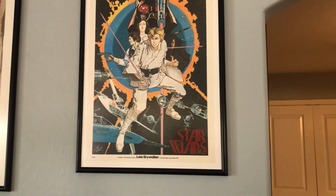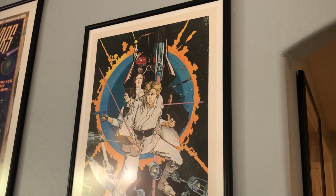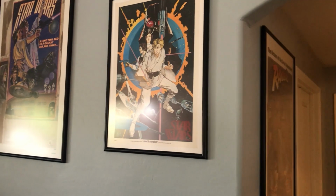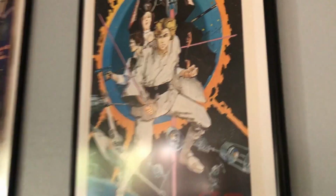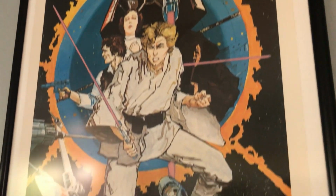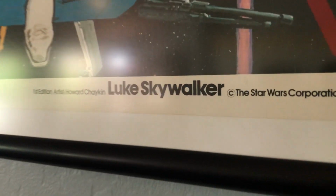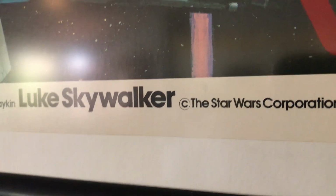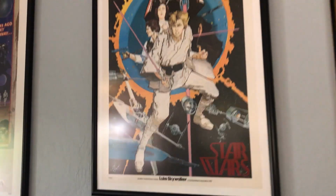Now, as I talk about these posters, no film series has had its posters bootlegged and reproduced more than the Star Wars films. So I'll give you some of the telltale signs to tell if the poster you're looking at is an original or a reproduction. And for this Poster 1, the telltale sign is this copyright symbol, the C in the circle. If that's not there, it's not an original.